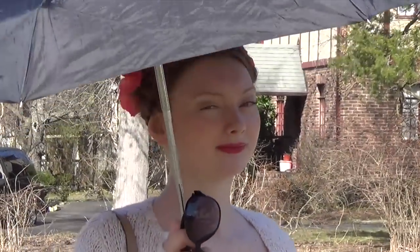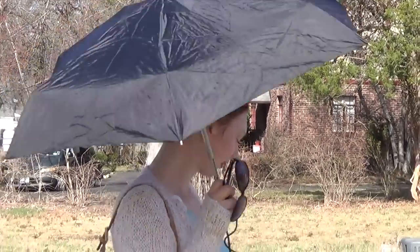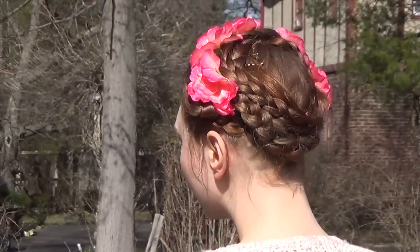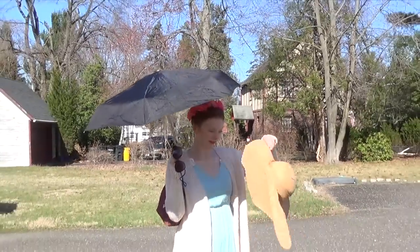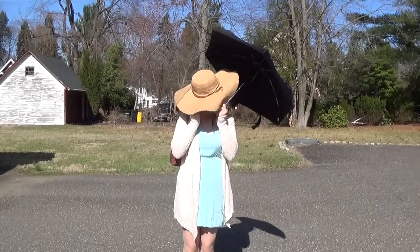I was trying to show my makeup in the sun, but it's so bright. I feel like I can't stand more than 5 seconds without my hat, umbrella, and sunglasses on. I know, it's so weird, but that's just the way I am.